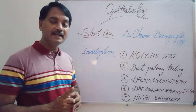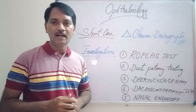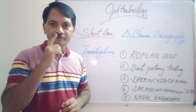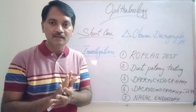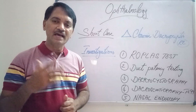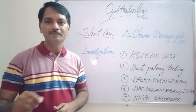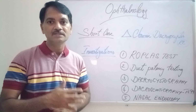Next thing we should do is a nasal endoscopy. We should get the help of the ENT surgeon, do a nasal endoscopy and look for any obstruction in the drainage of the nasolacrimal duct into the nose. As all of us know, the nasolacrimal duct drains into the inferior meatus. The inferior turbinate may become hypertrophied and obstruct this opening, or there may be a nasal polyp in the nose which may obstruct this opening, or there may be a deviated nasal septum which is obstructing this opening, leading to decreased drainage of fluid or obstruction of drainage of fluid from the lacrimal drainage system into the nose, leading to collection of fluid in the nasolacrimal sac, leading to all these problems.